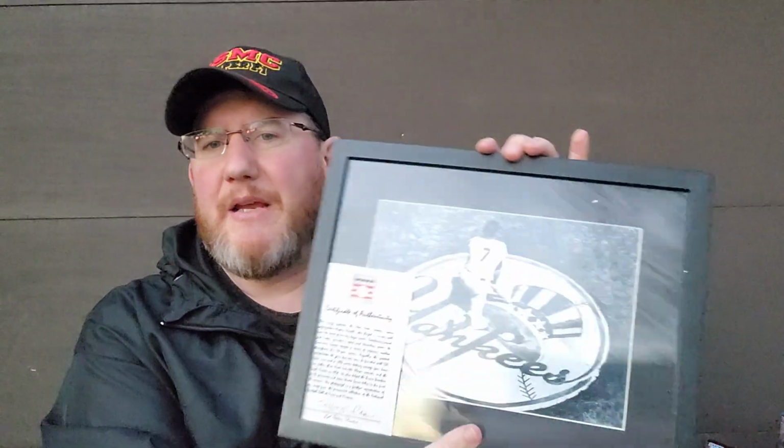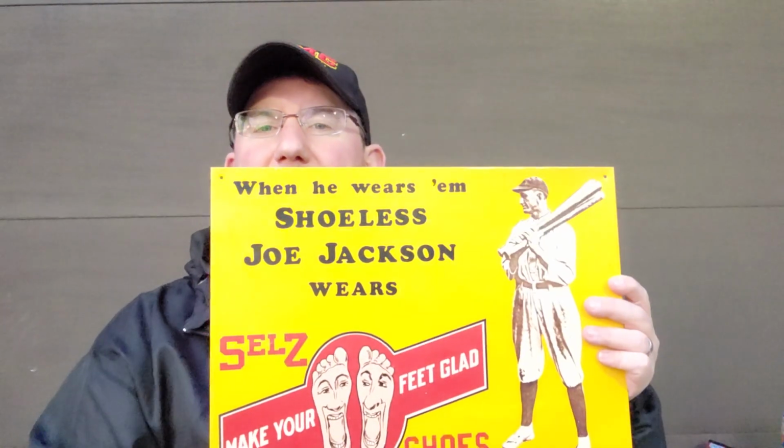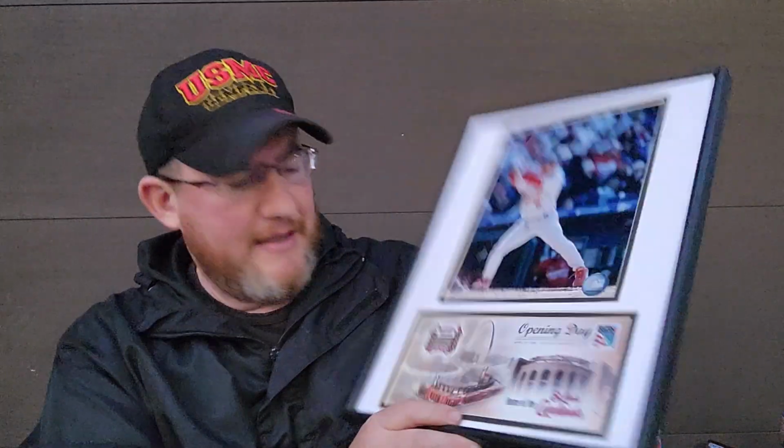This is a picture of Safe at Home, like a movie poster. That's pretty cool for a Yankees fan. The next one is like Mickey Mantle in the on deck circle. It's just a famous photo. It's not signed or anything. Very collectible. The next thing we got is Shoeless Joe Jackson sells shoes. It's a tin sign. It's from 1995. It's still pretty cool. I like that. The next thing, it's Albert Pujols picture, and then opening day stamp card.